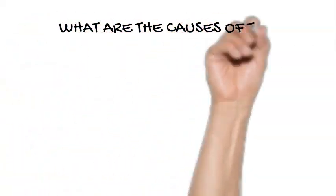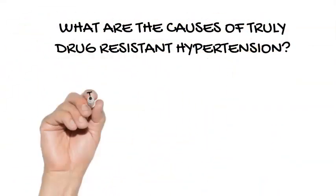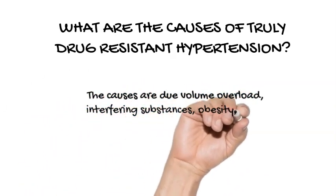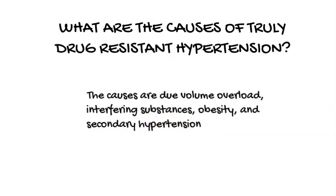What are the causes of truly drug-resistant hypertension? The causes are due to volume overload, interfering substances, obesity, and secondary hypertension.